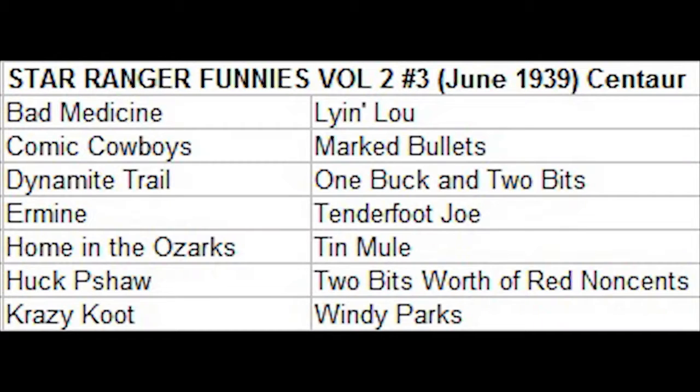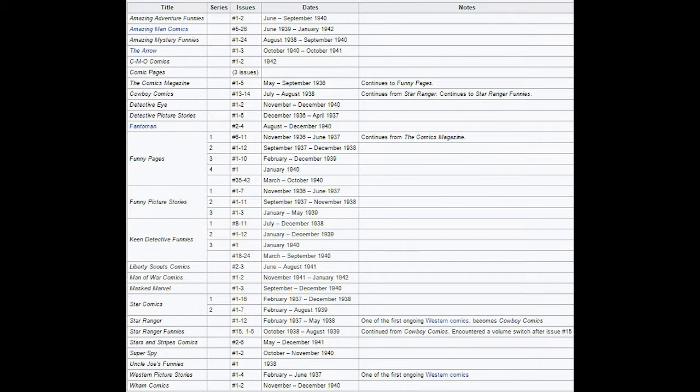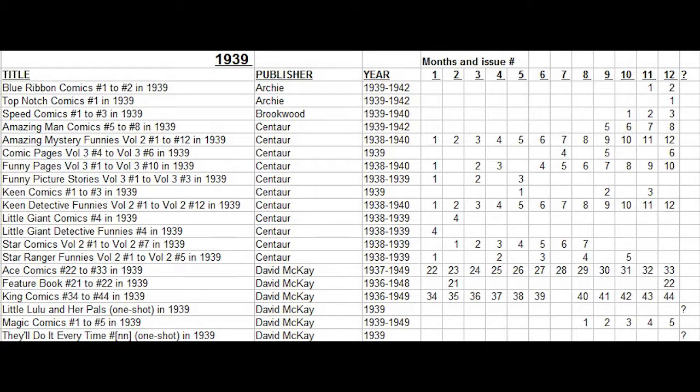A Red Bull funny cover is drawn by Martin Filchok. This comic was on the newsstands at the same time as Superman #1 from DC Comics. Bad Medicine is a 3-page story drawn by Jack Cole. And Jack Cole is also the writer-artist on Home in the Ozarks, a 4-page strip.